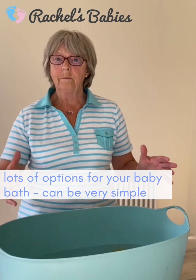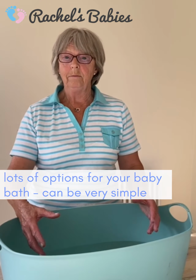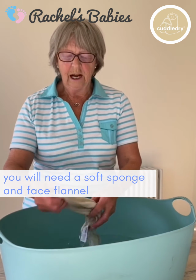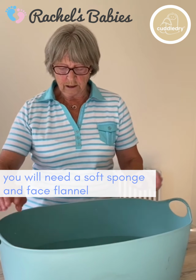Now here I have a bath, but it's not a proper baby bath. This is actually a washing basket, and it comes in very handy for a baby bath. So don't feel you've got to go out and spend lots of money on baby baths. You can have a bowl or something that baby can go in. I like to have something like this because I can put baby in and baby can have a good splash. And in here I've got a little sponge, which is lovely, nice and soft. And I've also got a very soft little face flannel. So this is where we're going to bath baby.